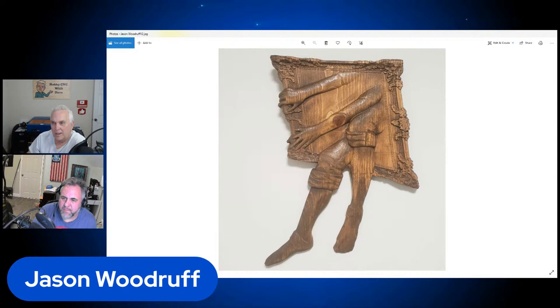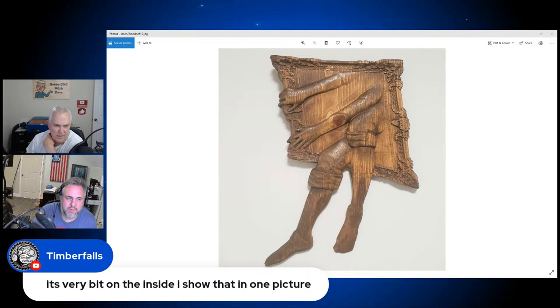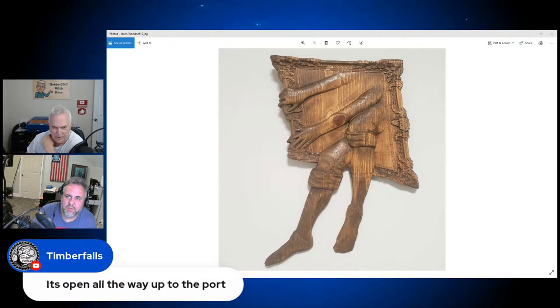Okay, I think, let me go back here. Because Timber Falls is who Justin is, right? Or Jason, not Justin. Yes. Yeah, okay, so he's saying it's very bit on the inside. I show that in one picture. It's open all the way up to the port.